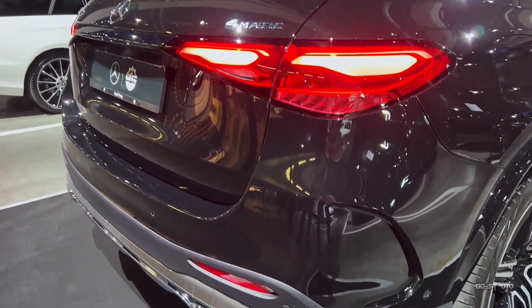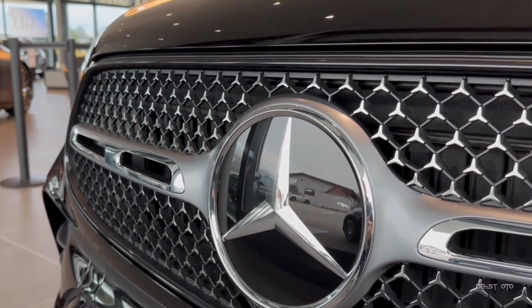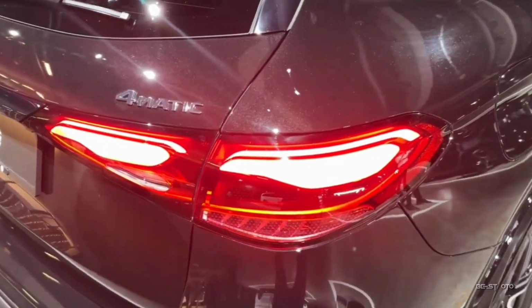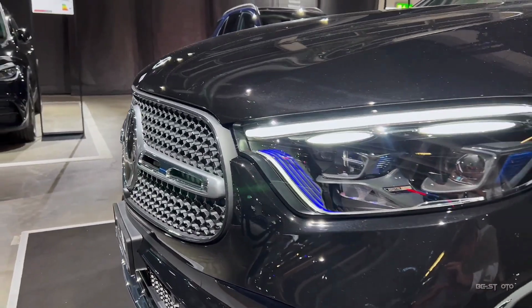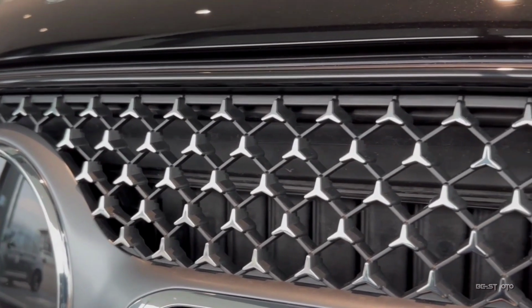The new GLC is also slicker, as Mercedes has lowered its drag coefficient from 0.31 to 0.29. The company optimized a number of components, such as underbody panels, wheel spoilers, roof spoilers and more, designing the new crossover with comfort, quietness and efficiency in mind.